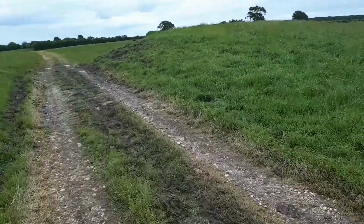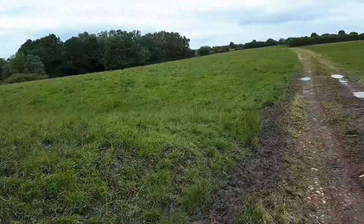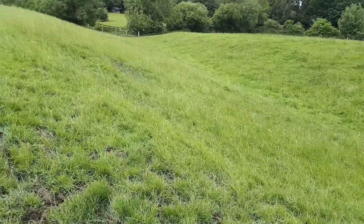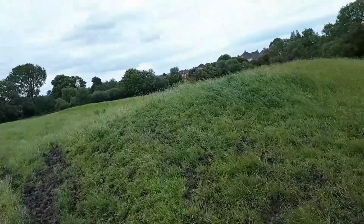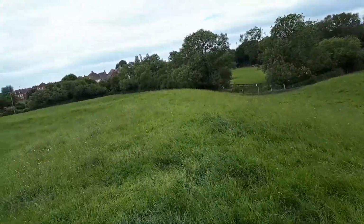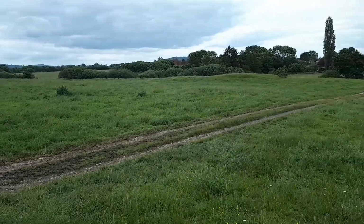Just coming through a gap now. A bit of a gap in the bank. There you go, coming through the other side. There's the moat on the other side. Some cows over there. So up on the bank now. You can see some of the houses at Gillingham there. But this is just a field really, isn't it?